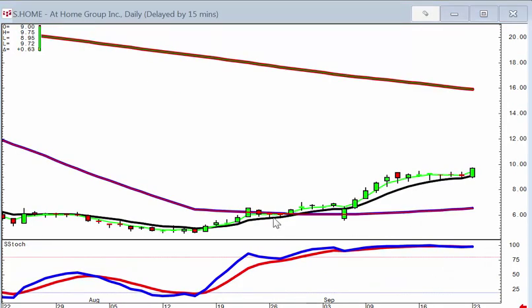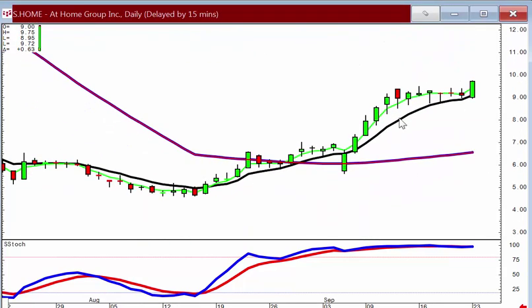The T-line also acts as an indicator to tell you if you're in an uptrend, you can stay in that uptrend even if the market's turning against you as long as you stay above the T-line. Our recommendation a while back on HOME, H-O-M-E, was based upon this kicker or belt hold type signal that told you they took out the sellers. There was more upside. And how long do you hang on to this position? You stay long as long as you don't see a sell signal and a close below the T-line.